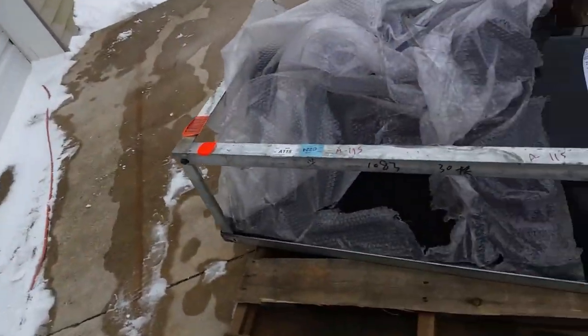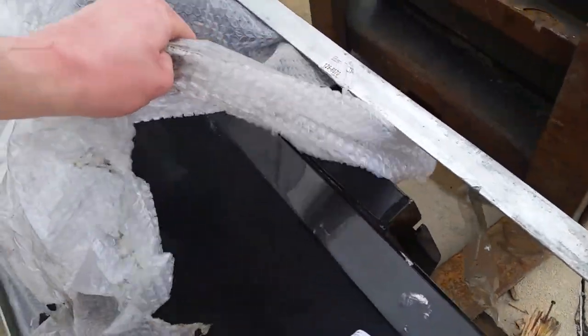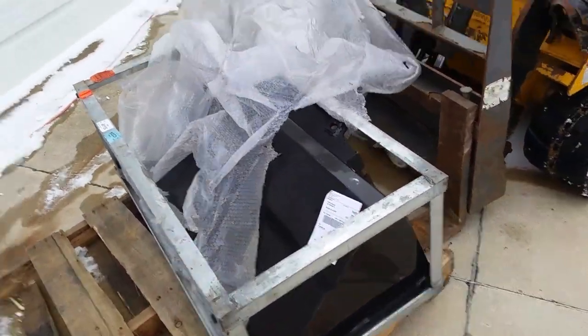Well, the delivery seemed to go pretty smoothly. We actually ended up just picking it up with our forks out of the back of the trailer instead of having to use the lift gate. Went pretty quick and smooth. Looks to be a pretty nice bucket. We'll give you a closer look at it, better look when we get it unpackaged from the pallet.